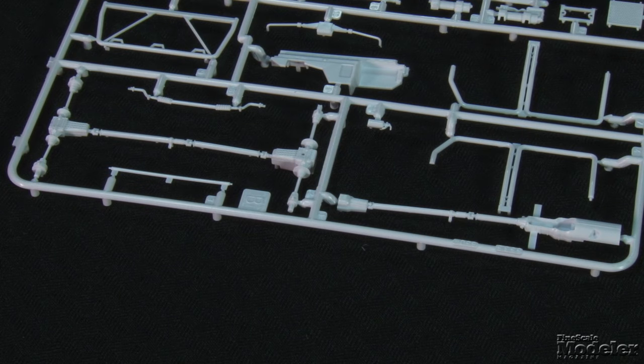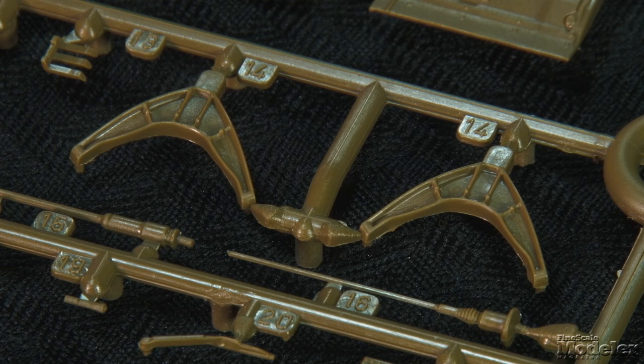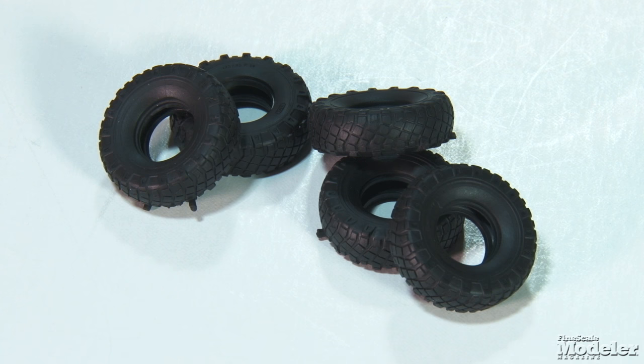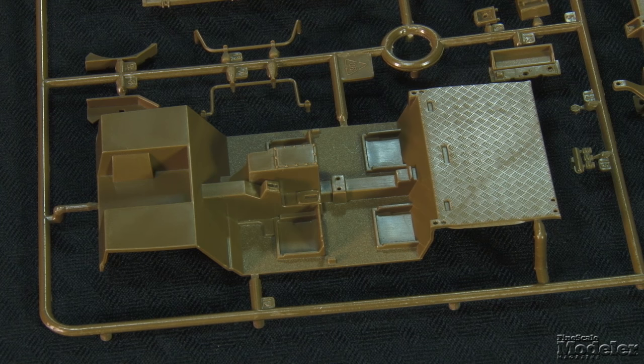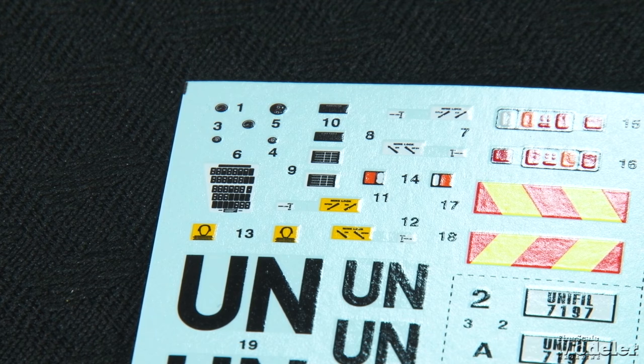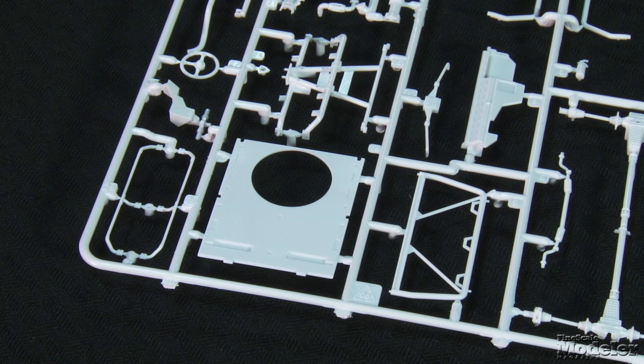Italeri's kit includes a detailed ladder frame, to which is added a drive shaft, transmission, the lower section of the engine, axles, and exhaust. That's all covered with the protective plate before installation of the suspension arms, springs, and wheels. Soft vinyl tires finish the running gear. Inside the cab, there's a dashboard with molded dials and controls. Decals provide faces. 4 complete seats occupy the interior, along with an equipment rack, gunner's platform, and roll cage.